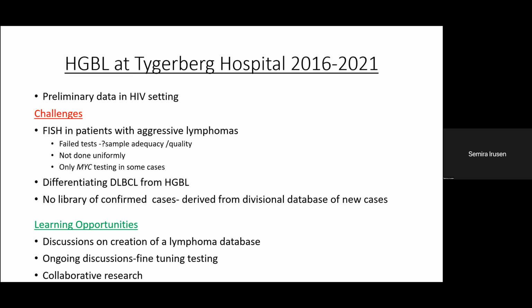So aside from the diagnostic difficulties with FISH, we often have failed testing, and that possibly largely relates to sample adequacy. Often we only get core biopsies, so excision biopsies are a rarity, unfortunately, for us. And that does compromise the quality, especially if we're diagnosing it on things other than the lymph node. A couple of patients with liver masses or renal biopsies makes it far harder. Additionally, although we have the algorithm, it's not uniformly done. And some cases which have a MYC positive test don't have additional testing. So differentiating diffuse large B from high-grade B-cell lymphoma has been proven incredibly difficult.